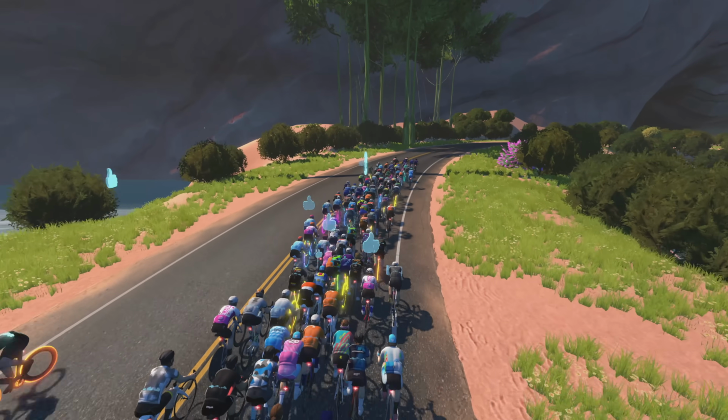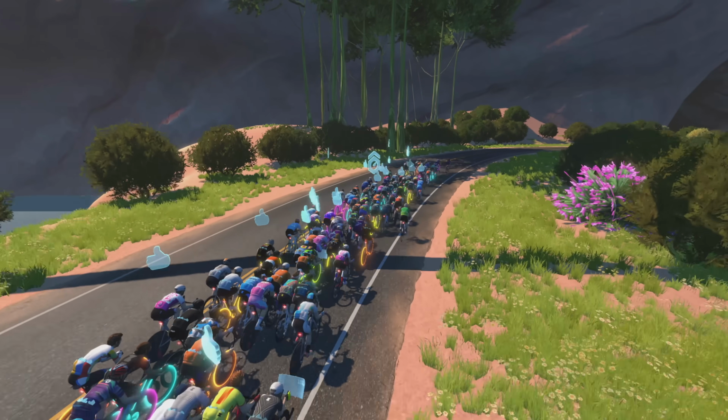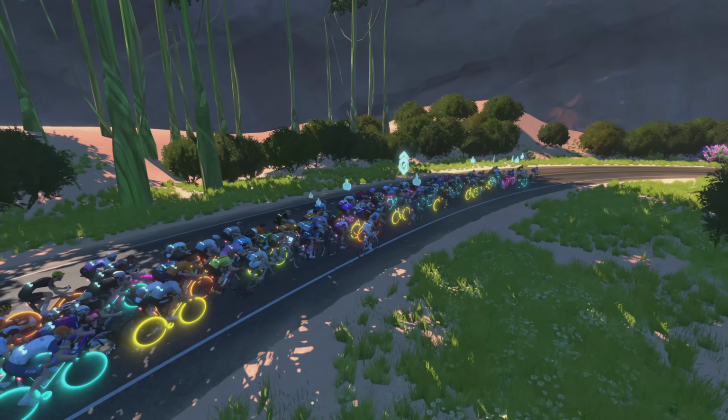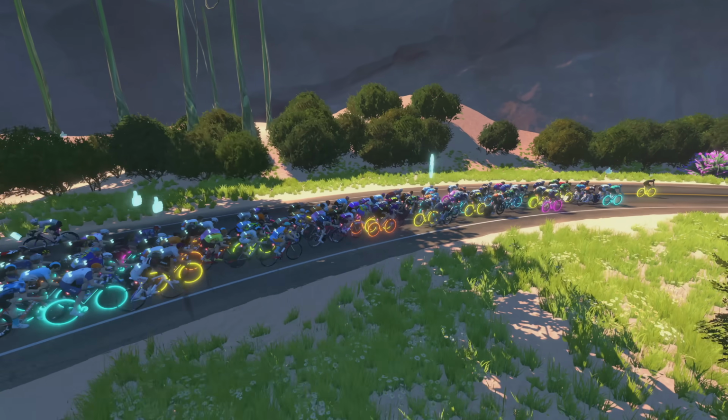If you want to set up a club and host events, go for it. Some of their events, like the Tour of Watopia, are absolutely massive. You'll be in there with thousands of other riders.